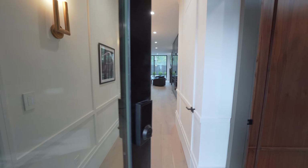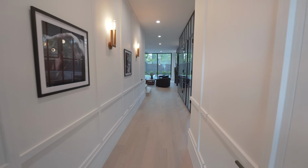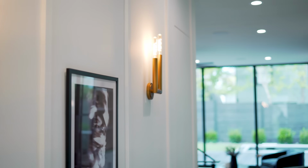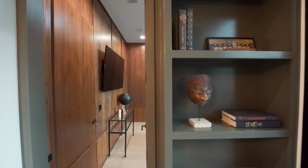As you walk through the front door, you can look right through our foyer out to the backyard. There's a corridor that kind of hugs you on your way in. It's a soft entry into the house, which was very intentional. You can see our sconces on the wall, along with our wall paneling and integrated secret hinge doors. The first door is bordered by a bookcase, and it's also painted the same color green, so it really feels like it's part of that bookcase.